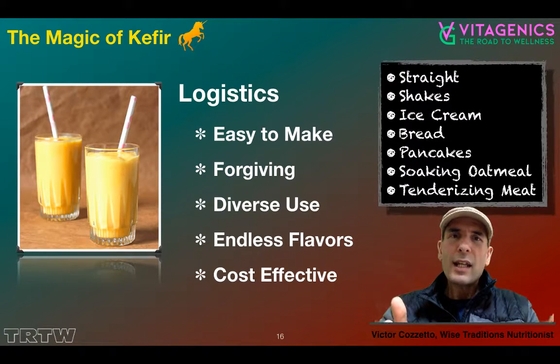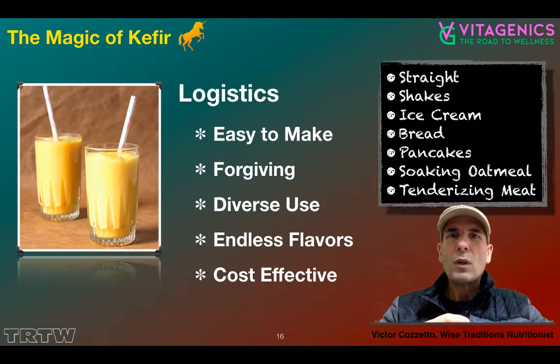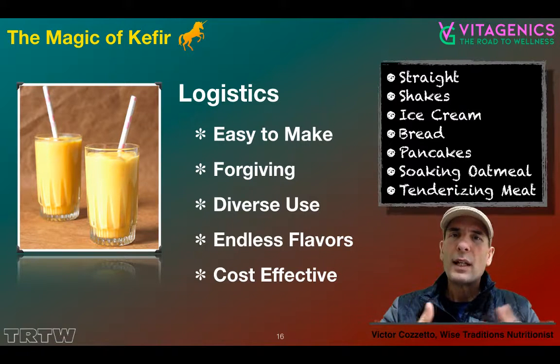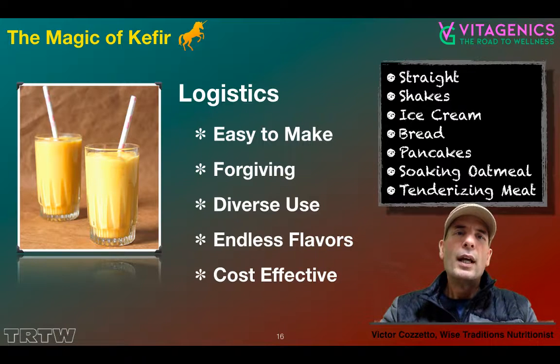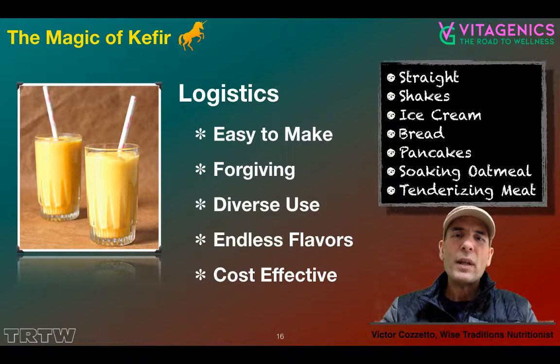If you have to go on vacation, you put your grains in the refrigerator for a week, 2 weeks, whatever, and they will become almost dormant. They'll be fermenting at a much slower rate. So kefir is easy to take care of. It's easy to use. There are many uses for it.